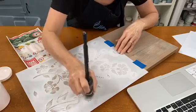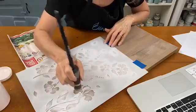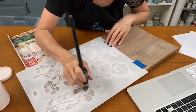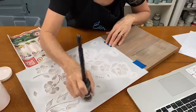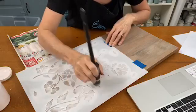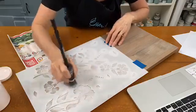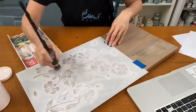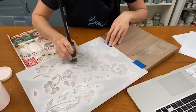All right, we've almost finished our beautiful flowers. Whoops, didn't offload enough. So we'll just see when I finish this how much I've actually allowed to bleed through the stencil. And again, you can always place the stencil down and create a heavier look.